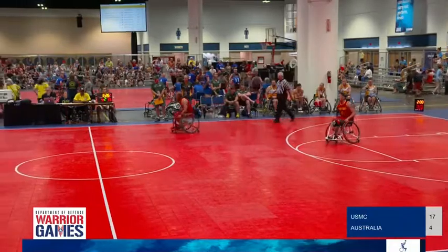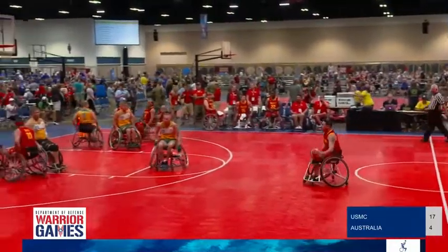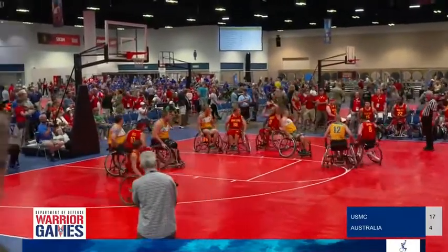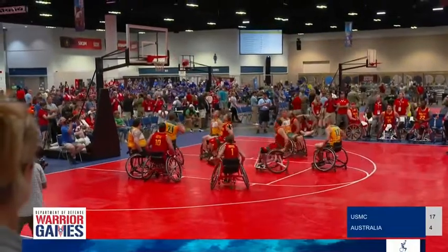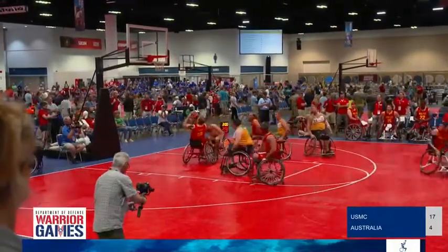Pacheco with the ball. The Marine Corps coach calling out for a cross pick. Let's see if they do it. Matthew Hargrove gets the ball on the wing, puts up a 2. His last 2 shots were from the left side, and he put them in, no problem.